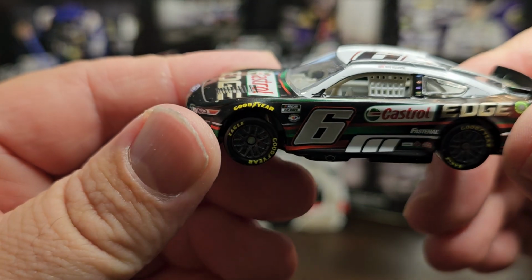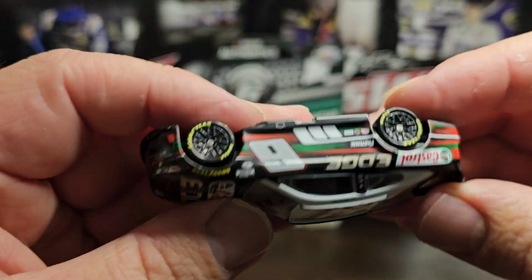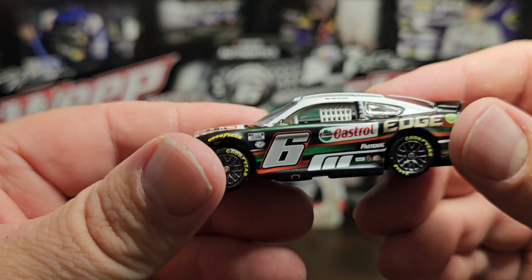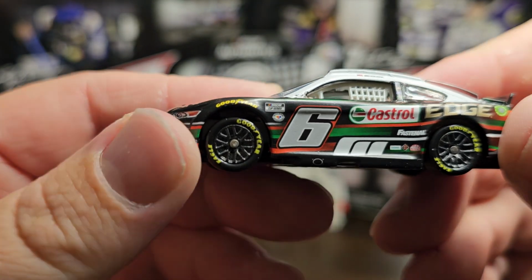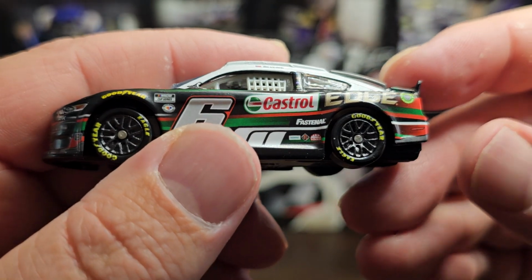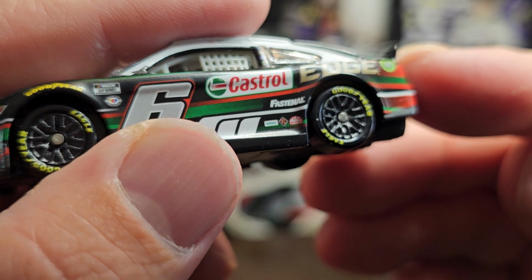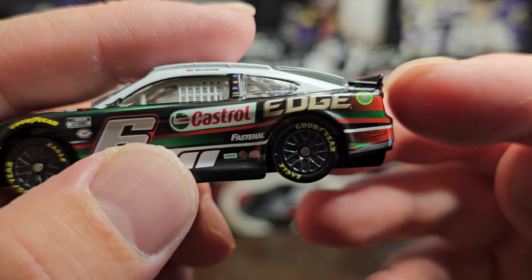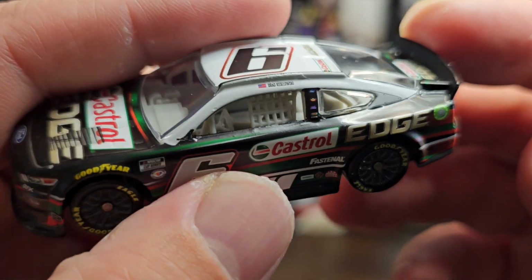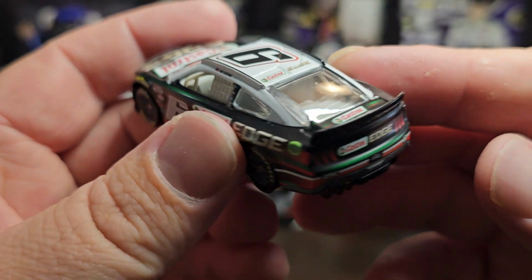You have the yellow Goodyear there. You have the Goodyear Eagles on the tires. All four tires have it. You have the 6. You have the NASCAR Cup Series 75th anniversary sticker. Castro Edge with Fastenal. See what these other ones are. I can't really make out Mac Tools. Can't make out the other two. You got the ethanol ring. Like I said, you got that white interior, so you can actually see a little bit better inside of it.